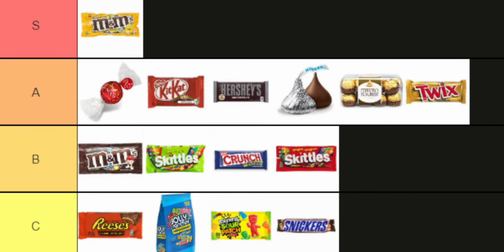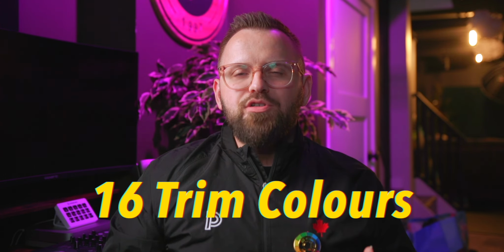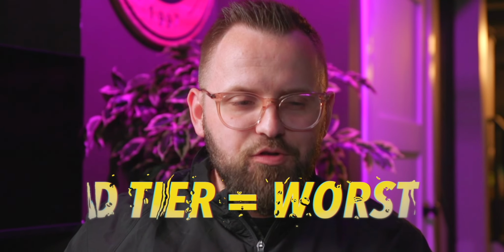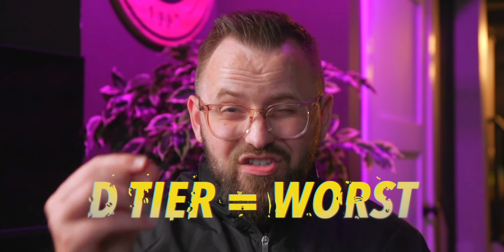graphical fashion. I've gathered 16 different trim color options that I think people may gravitate towards, and just give you my ranking from S tier being the ultimate trim color that works all the time, and then the bottom of the barrel D tier for those trim colors that are either very niche, very specific, or they're just pretty crappy.